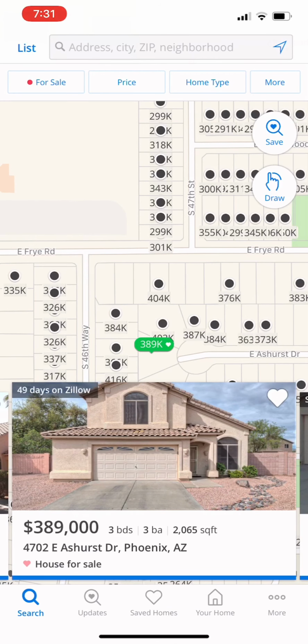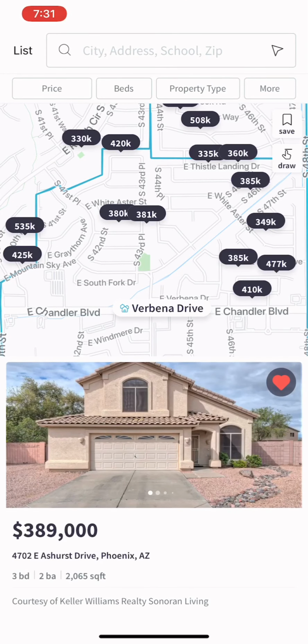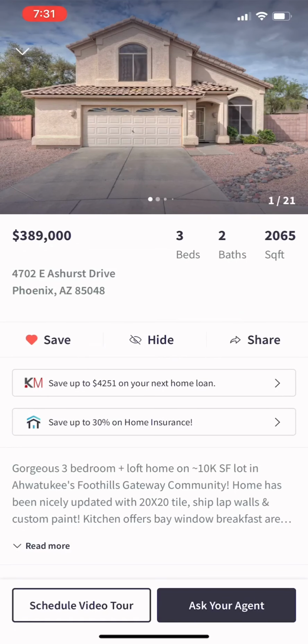It is a listing here in our Keller Williams Sonoran Living Market Center, and I'm able to see, okay, here is the information from Zillow, and I have it favorited in all the other apps. So let's just start with what do we even have here with KW. When I click on this listing, this is the experience the consumer gets.